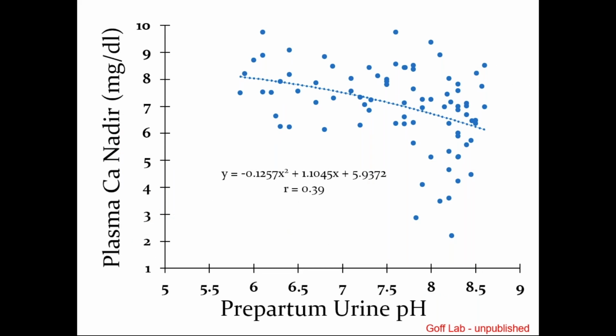We started looking at plasma calcium nadir. So we take blood samples from cows at least 3 times on that first day of calving, and we find the lowest calcium in each cow. And we plotted that against the urine pH of that cow during the week before she calved. And what we see is that if urine pH is above 7.5, you can have some cows that become quite hypocalcemic. Once you start getting below 7.5, you see a nice increase in calcium as urine pH drops. So this would suggest that the lower the urine pH, the better.